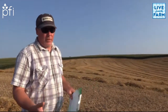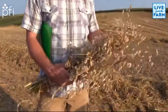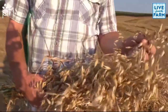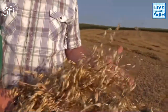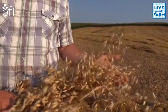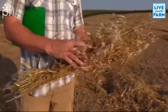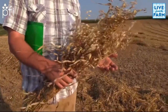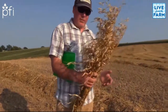But what we're basically looking for is we want the grain to be dry enough. This year that wasn't really a problem, but you look for easy shelling, and if you pull on that, they'll fall off. So that's what we look for, easy shelling and dry, because in our instance the grain needs to be under 13%, and if you can take it under 13 and avoid drying it in a grain bin, it's a lot less work.